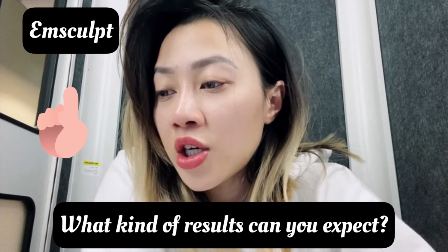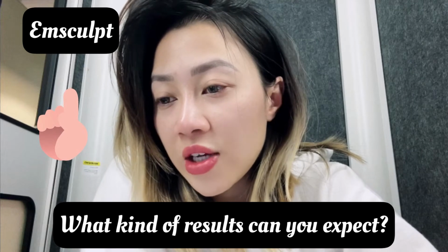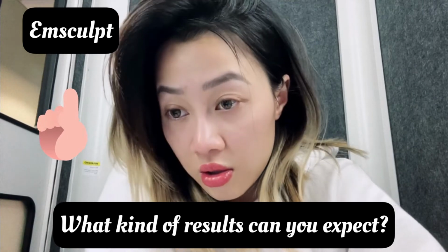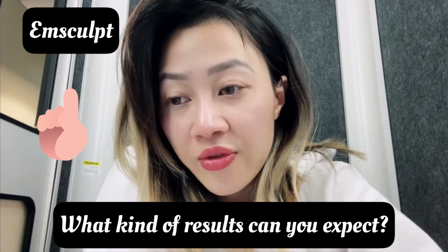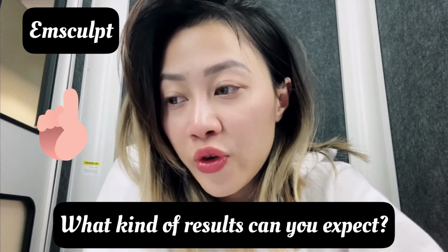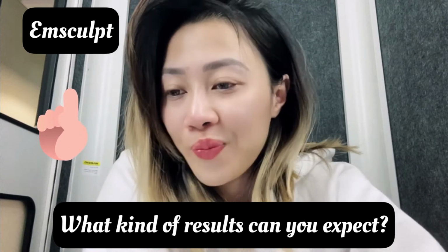In a multi-center study involving both Dr. McKinney and BTL medical advisor, Dr. Caroline Jacob, a dermatological surgeon in Chicago, patients who originally weren't happy with the shape of their buttocks reported an 85% improvement after 4 Emsculpt treatments, noting that their butt felt more lifted and firm.